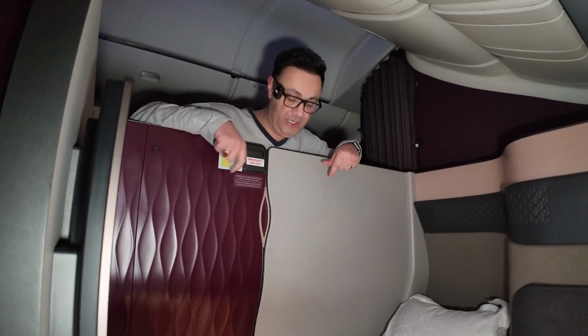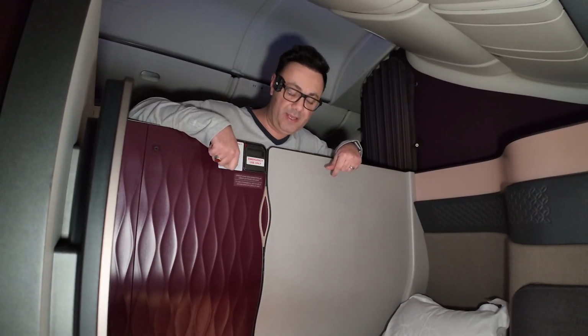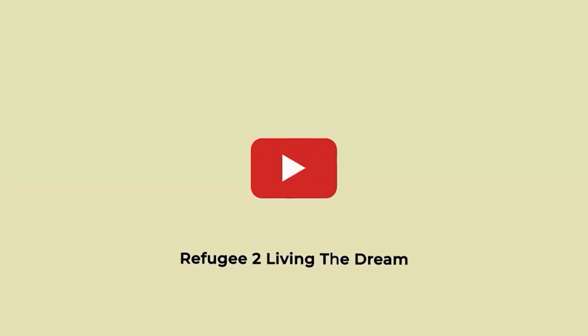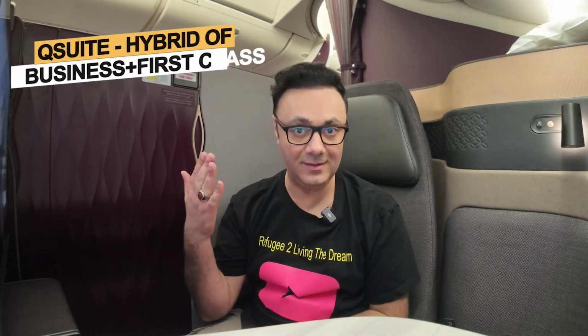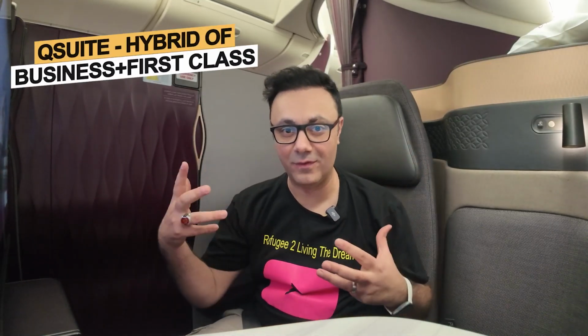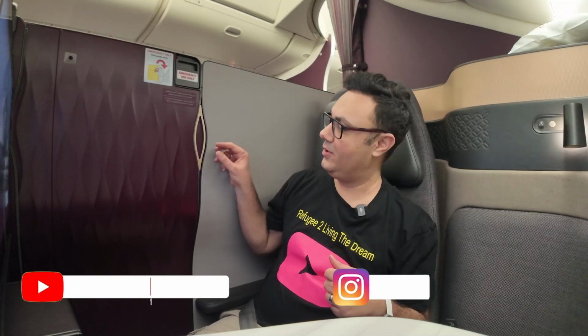You guys ready? Check this bed out with my fancy mic. Welcome to Qatar Airways Business Class from Atlanta to Doha. This is their Qsuite, aka a hybrid of business and first class. Things like this sliding door right here is what you see. You will not see this in most business classes.